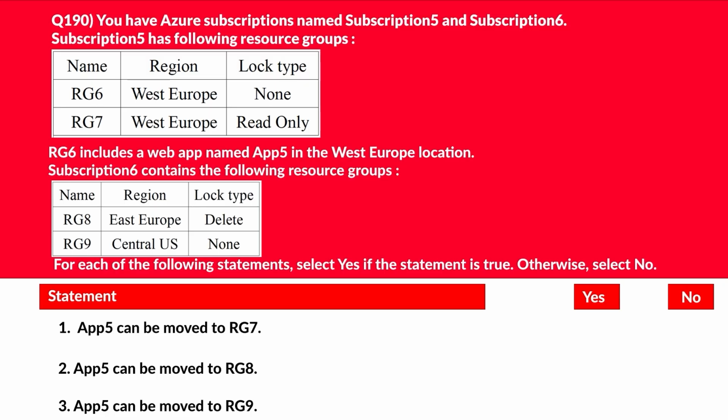Okay, so this is interesting. We have the entire question on one page, so this should be easy for us to answer. So box statement 1 says F5 can be moved to RG7. So you might have guessed the answer. RG7, if we look, has a read-only lock, which blocks all write operations including moving resources into it, right? So we cannot move a resource into it. F5 is a resource, right? We cannot move it. Answer is no, just because we have read-only.